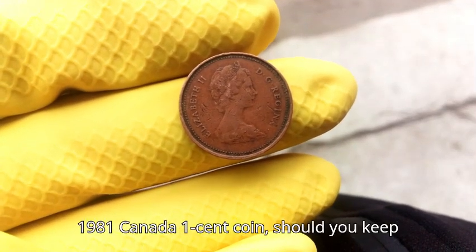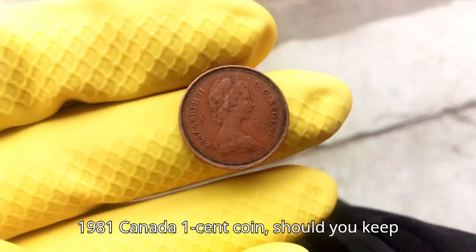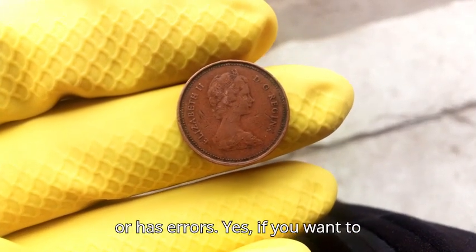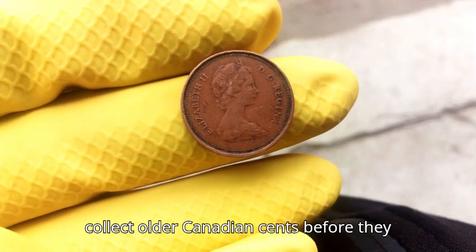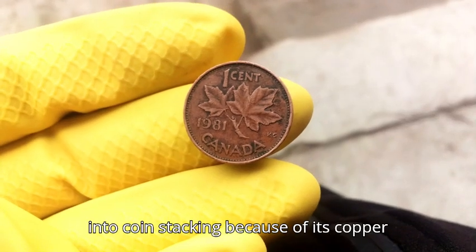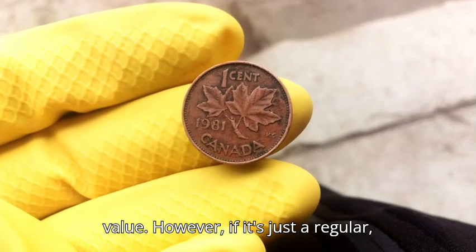If you come across a 1981 Canada 1-cent coin, should you keep it? Yes, if it's in uncirculated condition or has errors. Yes, if you want to collect older Canadian cents before they were discontinued. And yes, if you're into coin stacking because of its copper value.